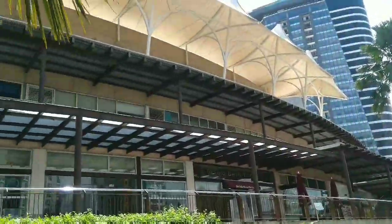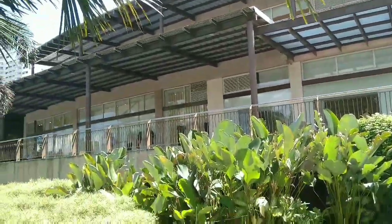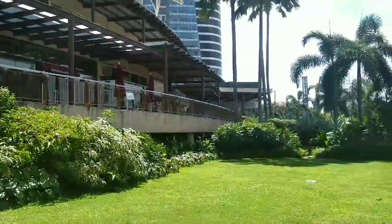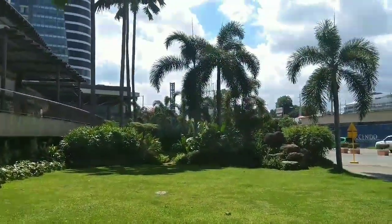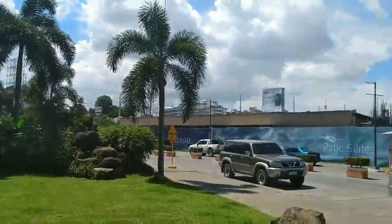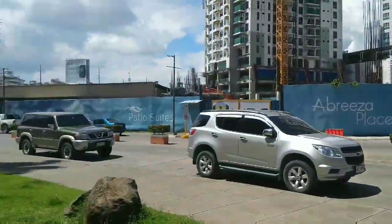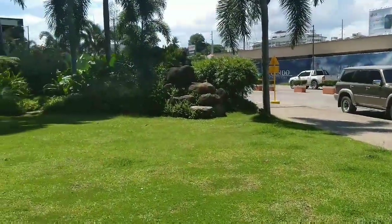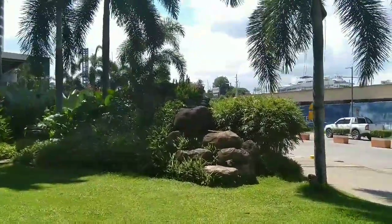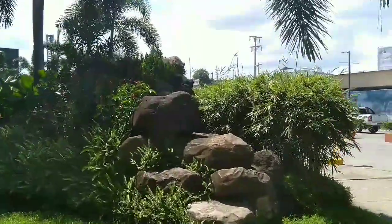Look at that. Beautiful architecture, beautiful structure, and a lovely, lovely green area just to sit out on and just to chill, really. Building work goes on around, but I'll cover that in a minute. There's some little birds. I don't know what they are. There we go. Lovely rocks.